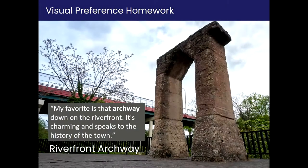Another being the riverfront archway, just down right on the river. There were a number of comments. Many people talked about how this particular place held a lot of different memories for them, for folks who had gone back in the community. So again, hailing that history and a look back at a favorite place.